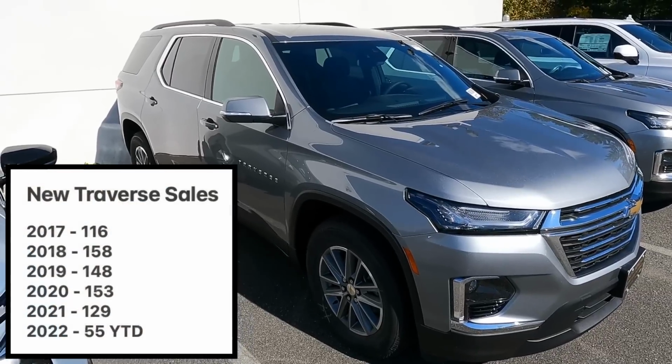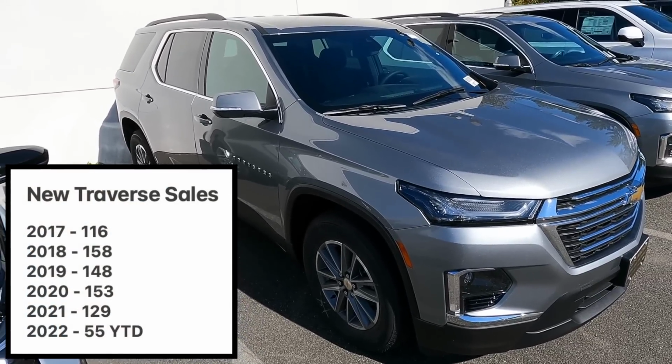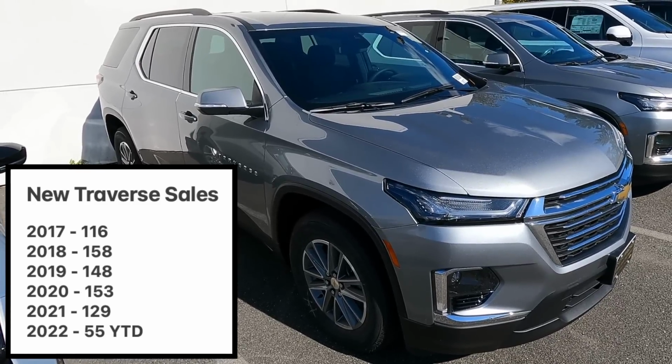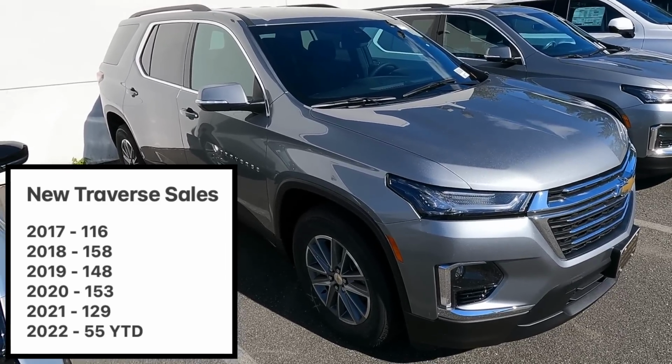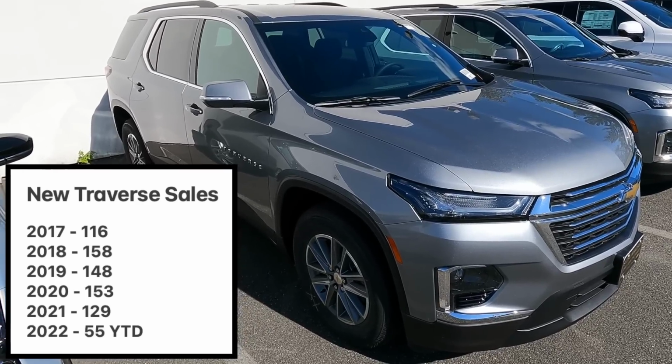So in 2017, we sold 116 Traverses. 2018, they introduced a new body style, which is very similar to what you're looking at right here. We sold 158. 2019, 148. 2020, pandemic hit. Things started falling apart. We did 153, more than the year before.